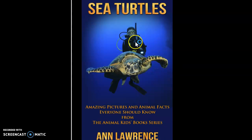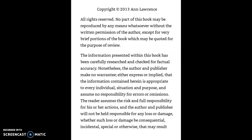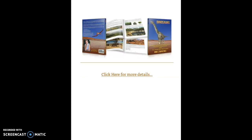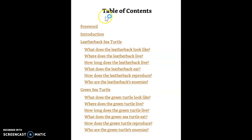It's a pretty cool picture, huh? The person is underwater with a sea turtle. Sea Turtles, Amazing Pictures and Animal Facts Everyone Should Know. And there's the copyright information. Every book has this, just not as big as they have it in an ebook. So we're going to turn to lots of pages and we're going to get to our table of contents. The really cool thing about the table of contents for an ebook is you can actually click on these and it'll take you to the page.